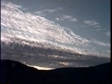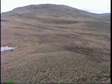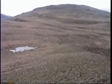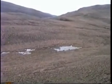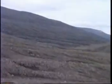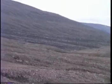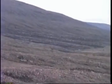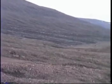Here we will not be getting sunsets until sometime in the middle of August. So unless it's an overcast day, it's pretty bright, even at midnight. In August, everything is greening up considerably from what it was just a week ago. This area always has interesting volcanic strata in it. There's all kinds of minerals in this area.